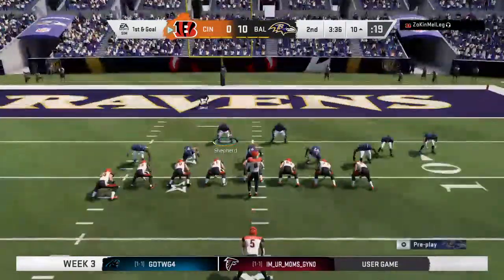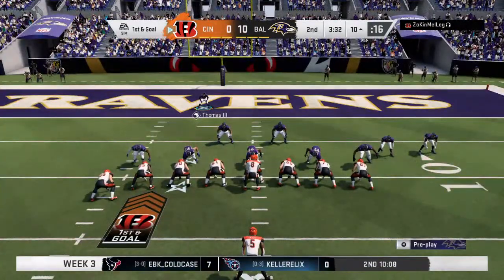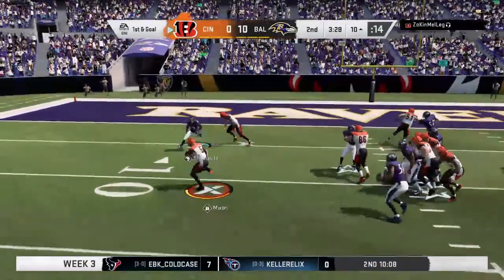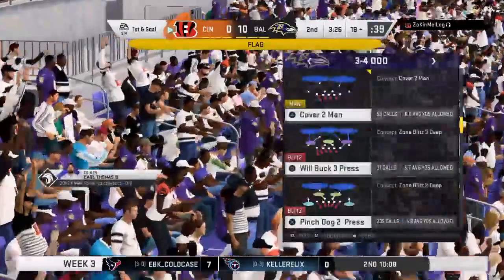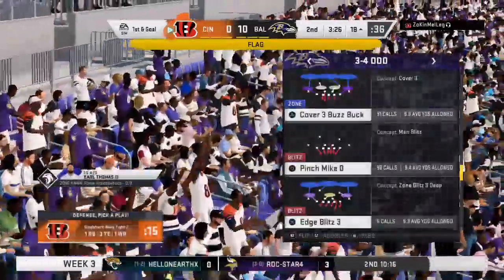First and goal, and they got to be thinking a chance to get right back into this football game. They'll give it to Mixon. And he'll take this into the end zone. Now, hold on here. We do have a flag down. So let's see what this is about.